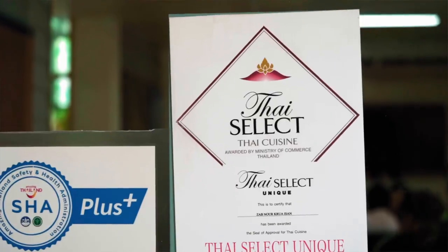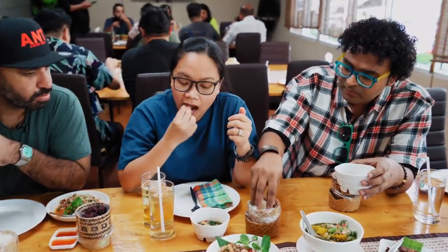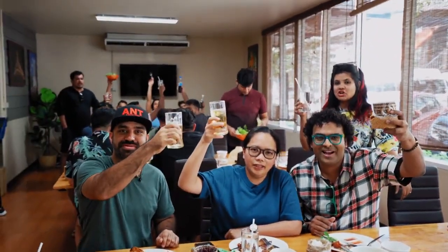This restaurant also got Thai Select Thai cuisine from the Thai trade government in Thailand, meaning that they use only Thai products. Chef, lovely, which one do you like the most? This one.